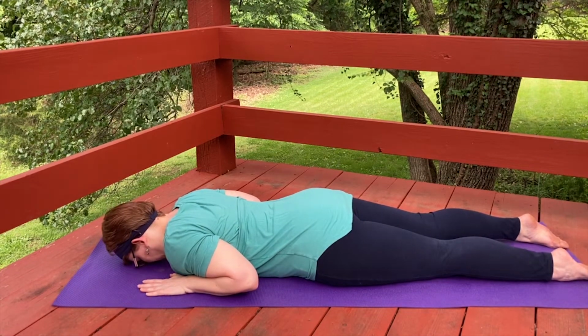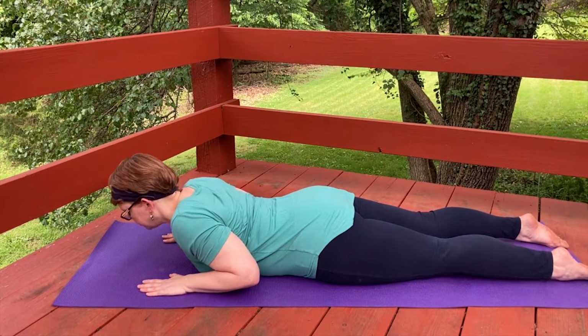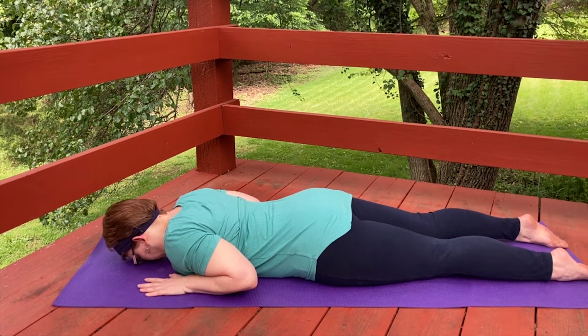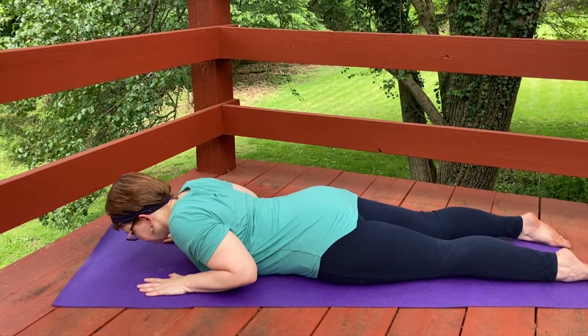Great, now let's try it again. Raise up just a little bit. We call this baby cobra. One more time. Stretch your head up as high as you can and lower back down to the ground. Awesome job!